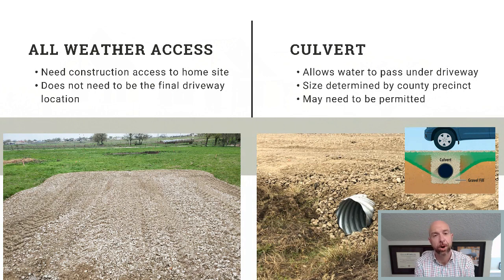Typically, the county is going to determine the culvert size. So a culvert is a pipe in the ditch through which water can flow. So there's usually a ditch you got to cross in a lot of cases, and the county is responsible for flood control, for making sure that water can still move, but you're still going to be able to cross it. So you put a pipe in the ground, and they're going to determine the diameter of that pipe.